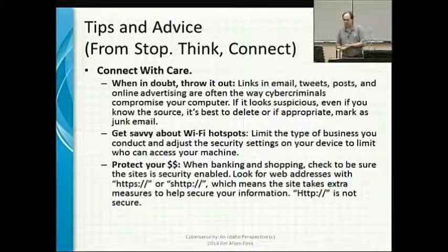Protect your money. When you're banking and shopping, check to make sure the site is security enabled. Look for web addresses starting with HTTPS or SHTTP. They use a more secure protocol. Be careful. Some credit card companies allow you to create one-time use credit card numbers or online-only credit card numbers. So if you use your credit card on a remote site, if it's stolen, it doesn't matter because it's a one-time use account. I tend to use PayPal when I can, so that not all these vendors have copies of my credit card. There are different ways of protecting your money. Yes, it takes a little more time, but it's your money.